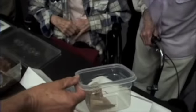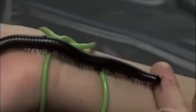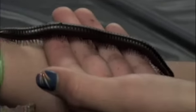Animals, it could attack crickets and things, and it's very slow moving. To escape from predators, instead of trying to outrun a predator, they try to discourage predators by having the ability to give off a bad smell. The millipede can't bite, but it does have a defense.